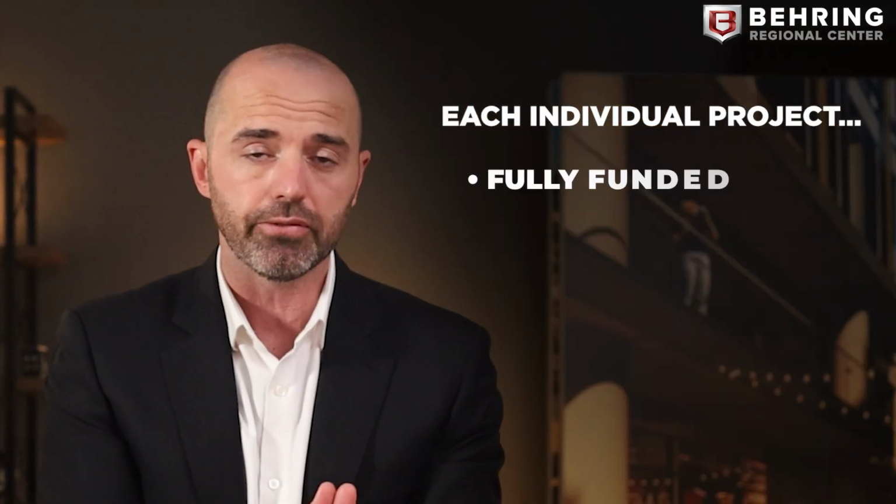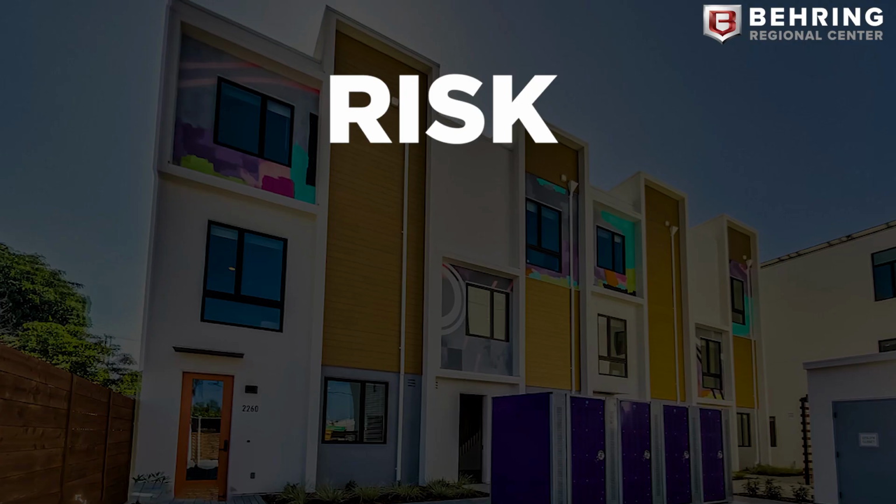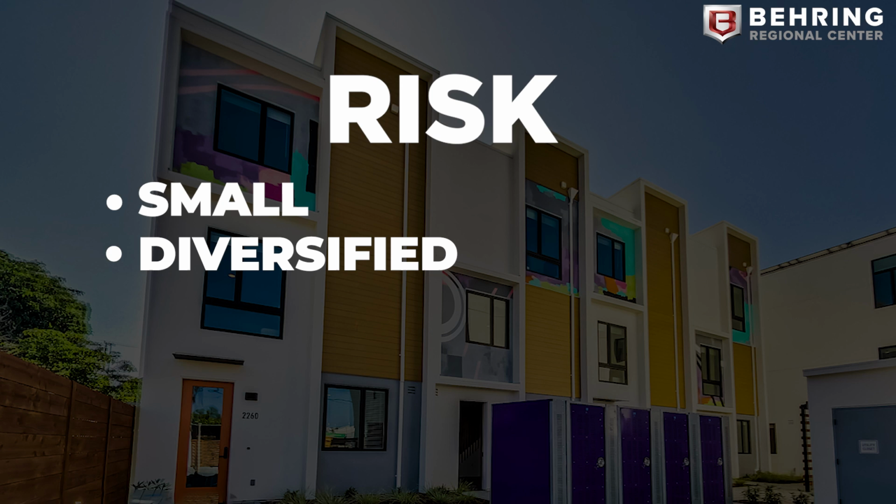The next deals do not rely on each other, and this gives you true diversification in EB-5, something that no other deals have. Each individual project comes fully funded and has an individual completion guarantee on every single deal. The fund keeps its risk small, diversified, and just keeps moving forward in bite-sized chunks. It's not like these mega deals where one thing happens and the whole deal comes to a stop. With these small diversified portfolio deals, you can actually timely react to any changes that occur and continue on those other independent timelines while working out the other project. No one issue can stop your ultimate progress.